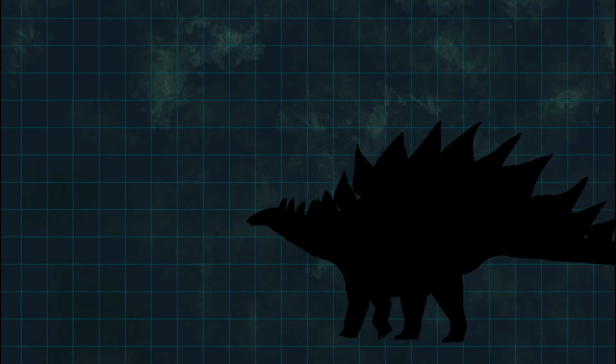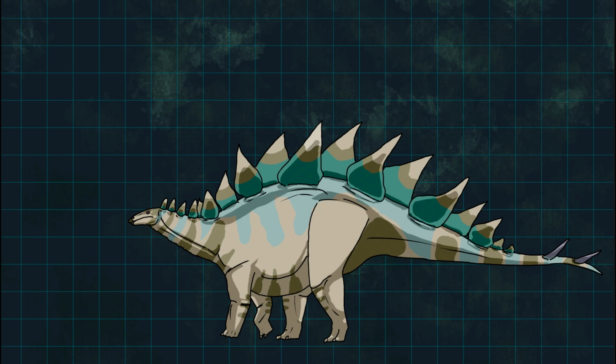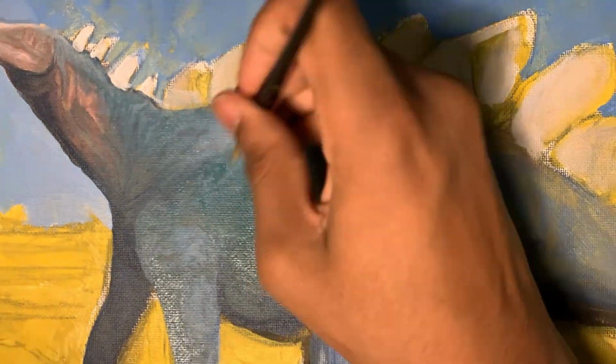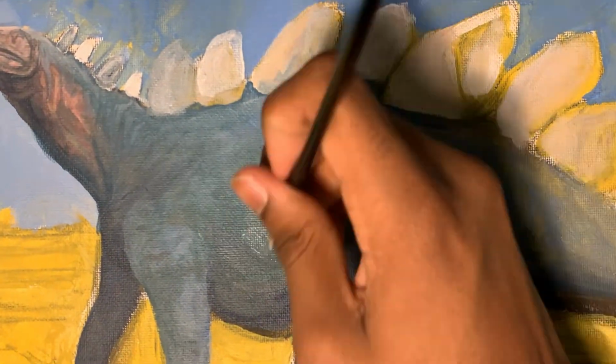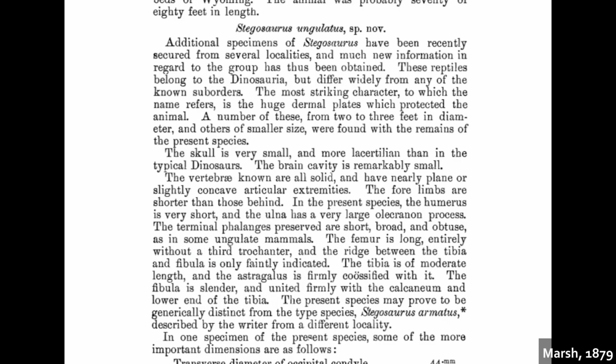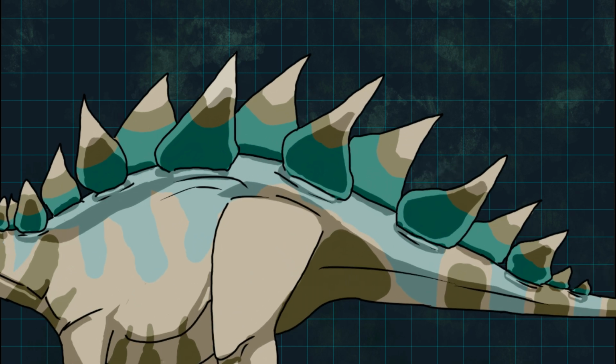1879 saw Marsh's second Stegosaurus species being named, Stegosaurus ungulatus. In his quick description, we see the beginnings of some lasting interpretations of the animal. Where the plates are concerned, we get a departure from the comparisons to giant turtles. That is good news. Marsh doesn't elect to actually attempt any configurations of the dermal armor, just their existence and individual structures. Ungulatus has decently tall plates, with the largest being over a meter in length.